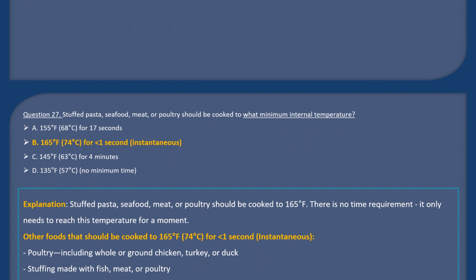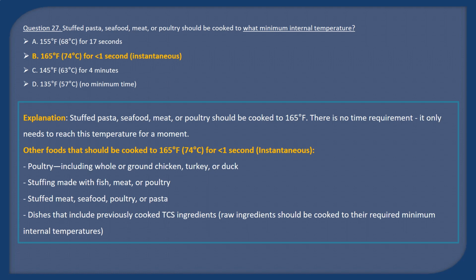Answer B. Explanation: stuffed pasta, seafood, meat, or poultry should be cooked to 165 degrees F. There is no time requirement. It only needs to reach this temperature for a moment. Other foods that should be cooked to 165 degrees F for less than 1 second: poultry, including whole or ground chicken, turkey, or duck; stuffing made with fish, meat or poultry; stuffed meat, seafood, poultry or pasta. For dishes that include previously cooked TCS ingredients and raw ingredients, cook to their required minimum internal temperatures.